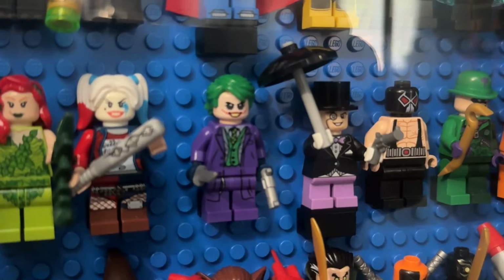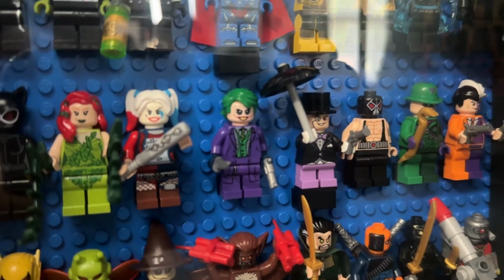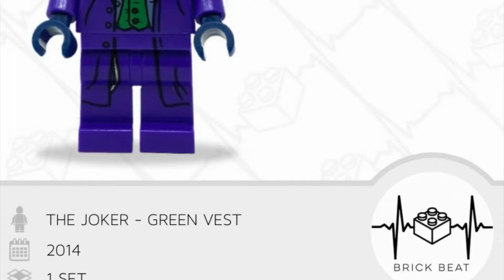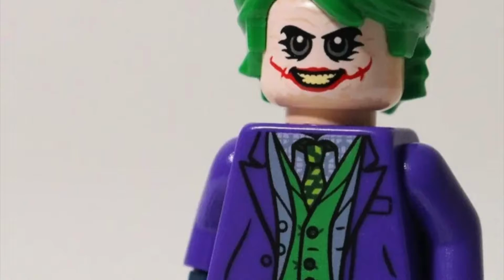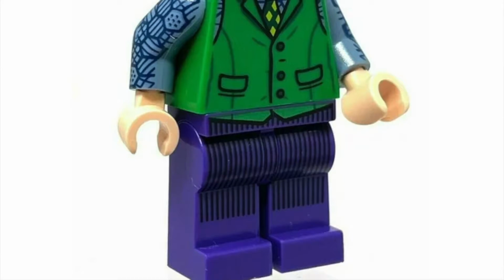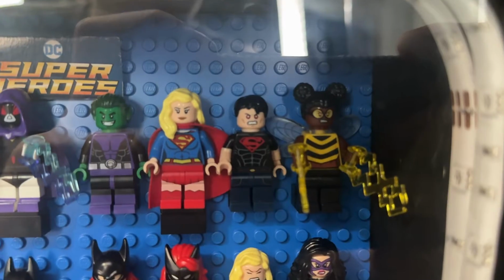And then my second most rare, or one of my most rare, it's not really in any particular order, is the Dark Knight Joker, but this is the one from 2014. I feel like this one has decreased in value a little bit ever since they remade the figure in the newer Dark Knight Tumbler set, but still one of my more expensive ones.